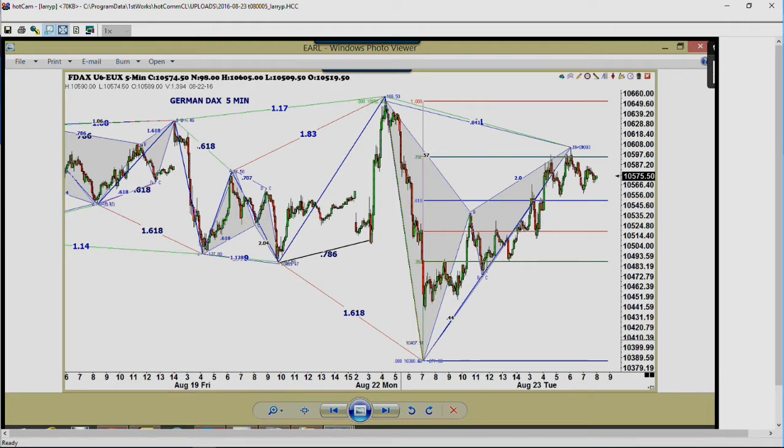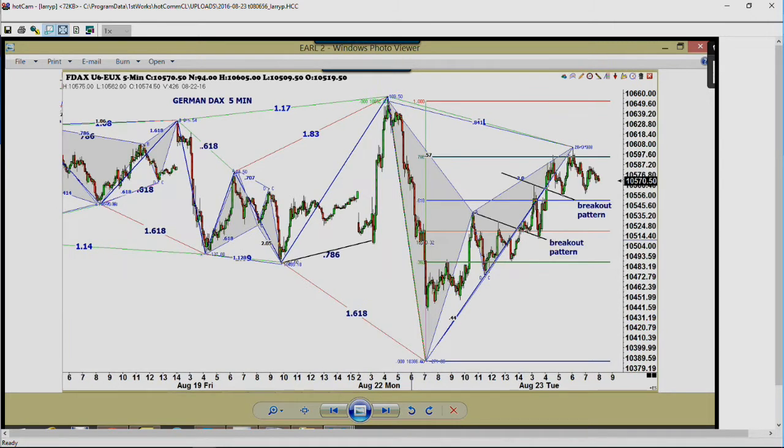But what I'd like for you to do is take a look at the next chart that basically shows the symmetry that you have here as we broke out early this morning in the DAX on August the 23rd. And you'll notice those little parallel channels that show breakouts, and those are the ones that you want to keep an eye on, because those are patterns telling you you want to go a little bit higher as you go up. And as you can see now, we have completed a major Gartley pattern up here, up at this level of the high.